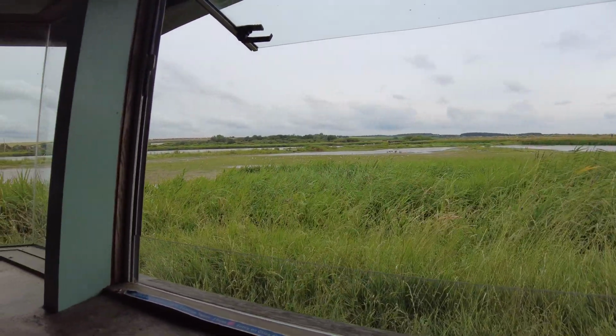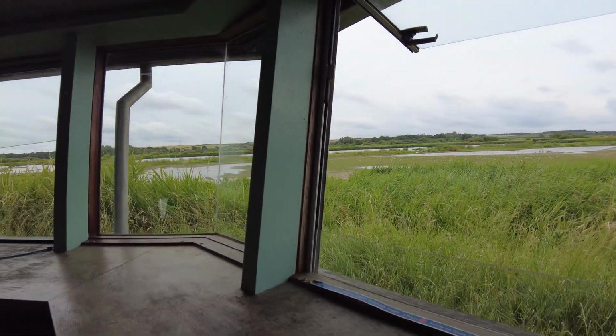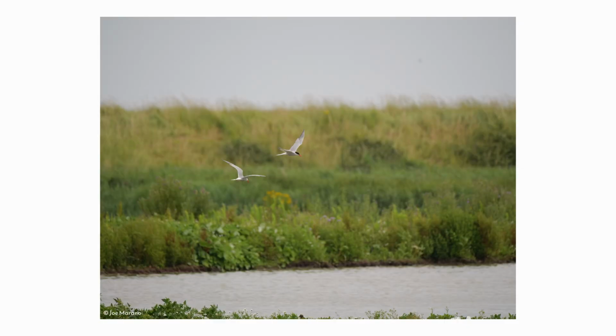I'm using that one autofocus area to get hold of the bird, and the focus is that sensitive that even terns, common terns, which are a tiny little bird, even at huge distances of like 200-300 meters, the autofocus was picking it up and tracking it. So yeah, it's just absolutely incredible.